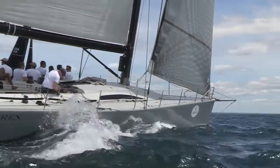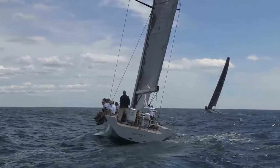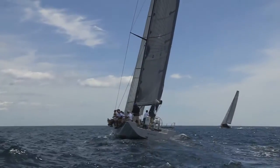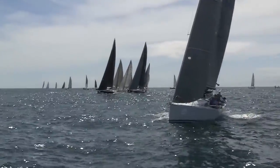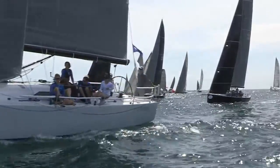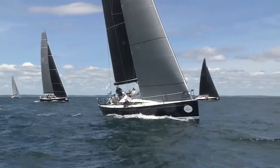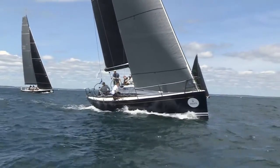Hooligan, Siren, just about 90% of this fleet tacks onto port in the first left-hand shift. Big seas actually pushing this fleet upwind as IRC 2 gets off the line. Same shift, different fleet. These guys are also all on port.